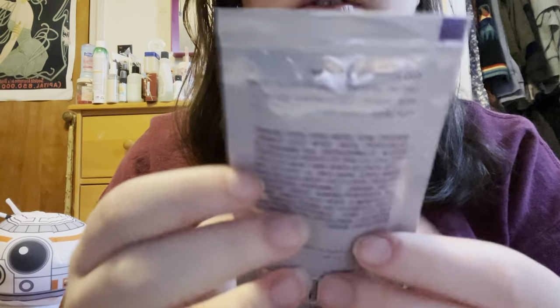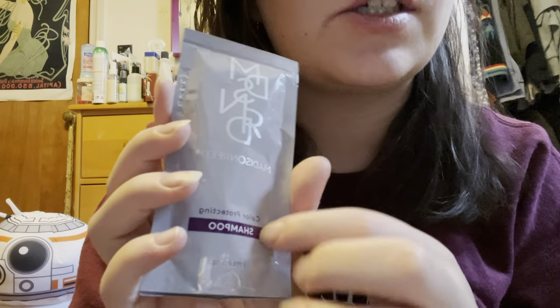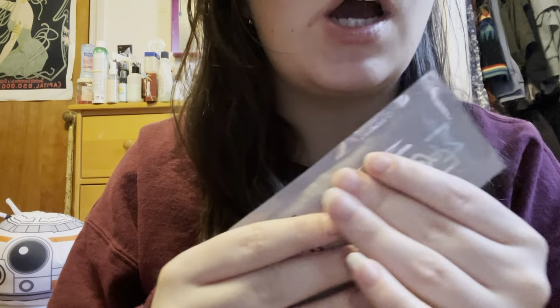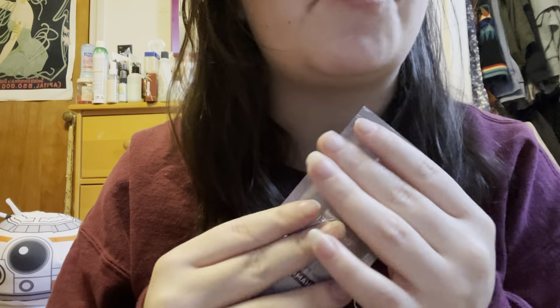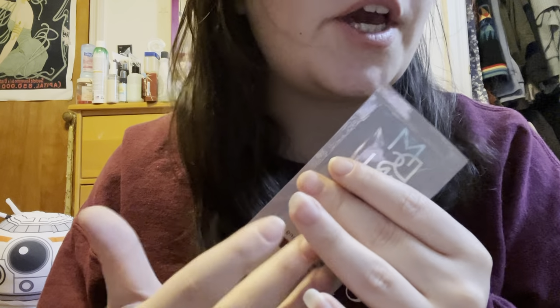So this is Madison Reed brand color protecting shampoo. I don't know if I'm going to use this or give it away to someone because I don't color my hair. I know there's a conditioner in here. We'll get there when we get there, I guess.